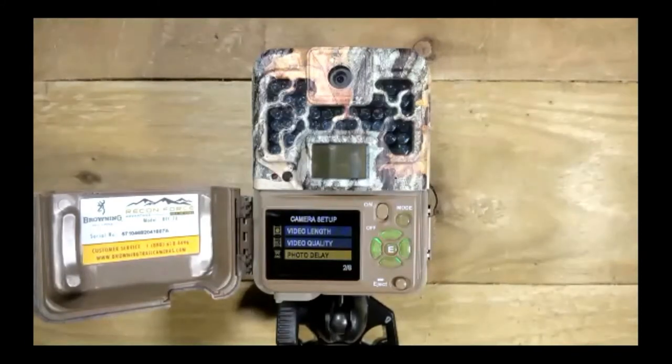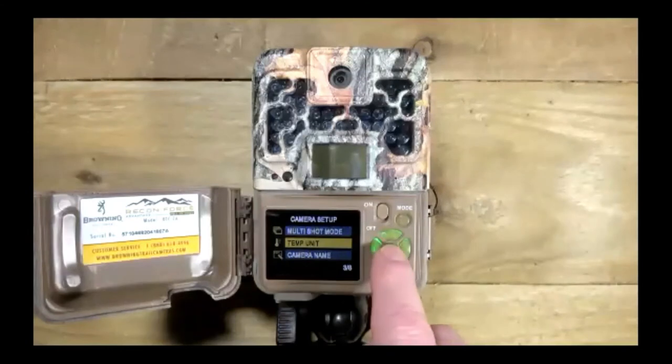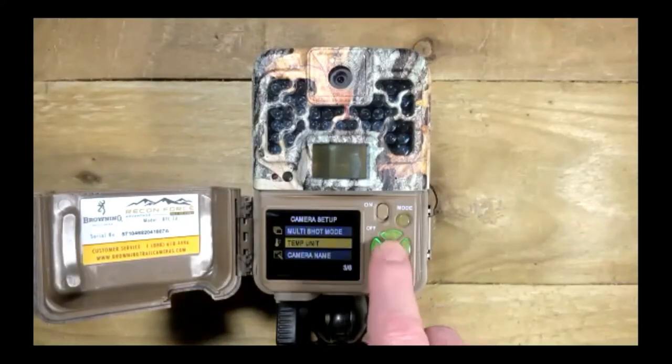Next, we are going to set up some features that are common for both the trail cam and video modes. The first of these is the temperature units. So use the down key to find temp unit and press the enter key. Both of the universal units of measurement are available and you can choose whichever standard you are happy with. The temperature will be displayed on the image data strip that we shall discuss a little later on. Choose your preferred option and press the enter key to save.